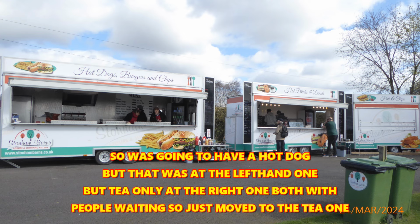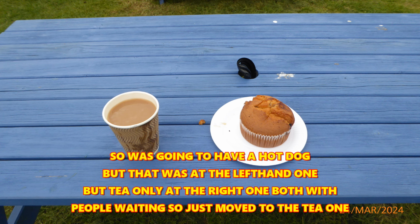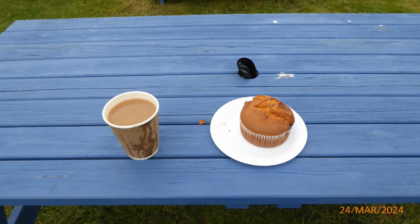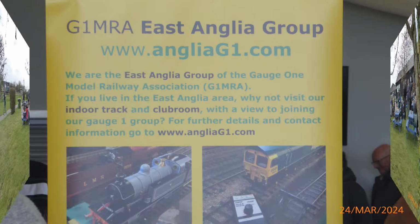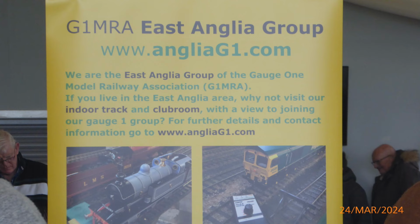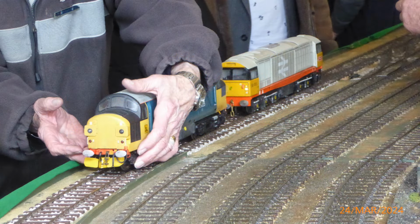So then it was time for lunch, so I went to these two, and that's what I got. Nice muffin, £6 I think it was, £6.50 I think, something like that. And you can see it's filled up quite a bit from earlier in the morning. So then these, they're big, as you can see, trains. And it just shows you how big they are.